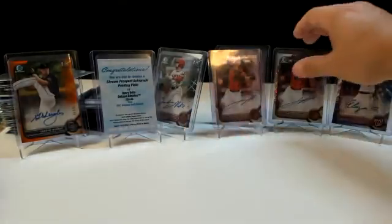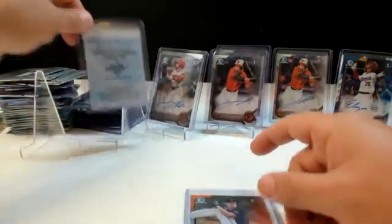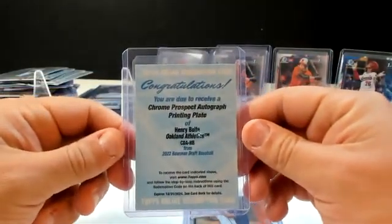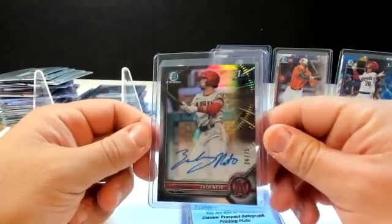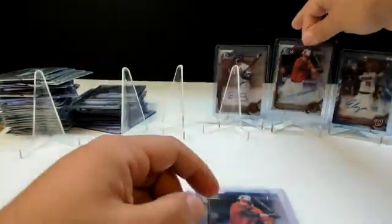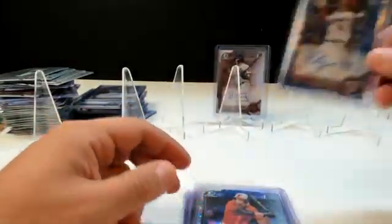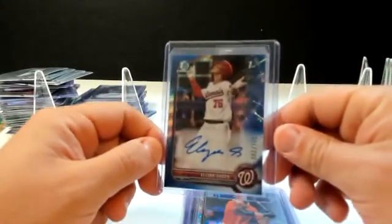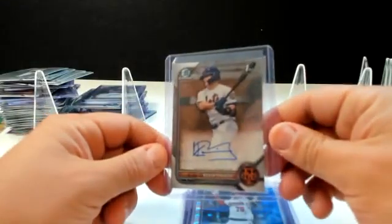I'll start with these ones that are up here on the stands. We got a Gabriel Hughes orange refractor, 7 of 25 Rockies. Henry Bolt with a 1-of-1 printing plate to the A's. This is an auto. We got a Zach Neto Angels, 24/75 black auto. We got a Jackson Holiday base auto to the Orioles. We got a Jackson Holiday sparkle auto, 71 for the Orioles. We got an Elijah Green blue wave to the Nationals. And we got a Kevin Parada base to the Mets.